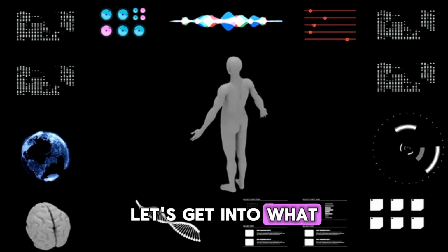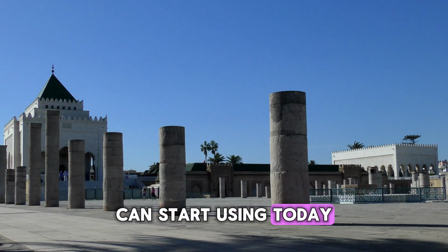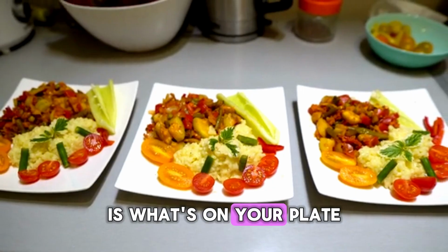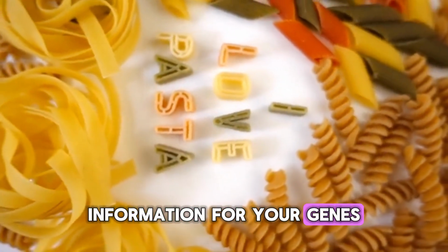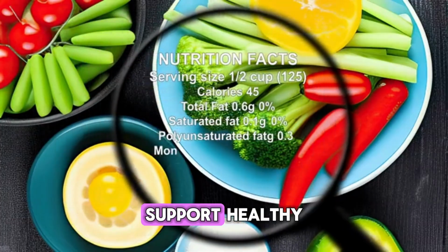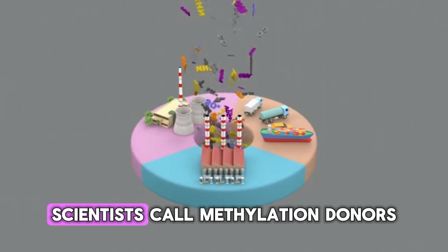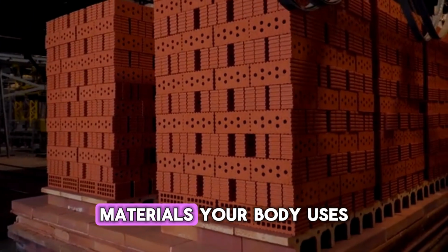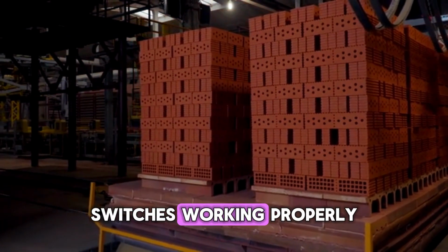So, let's get into what those signals are. Here are the 4 pillars they used that you can start using today. First up, and maybe the most powerful pillar, is what's on your plate. You've got to start thinking about food as information for your genes. The study diet was all about providing nutrients that directly support healthy DNA methylation. You need to load up on what scientists call methylation donors. Think of these as the raw materials your body uses to keep those epigenetic off switches working properly.